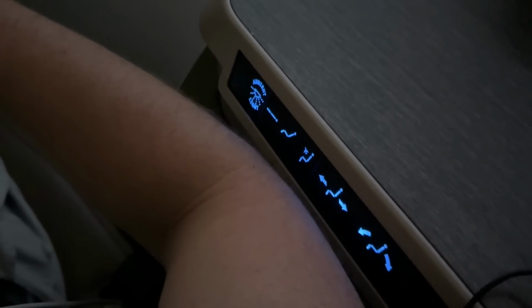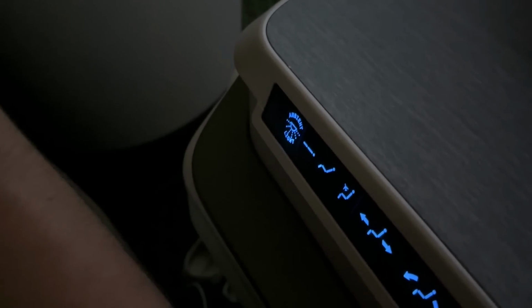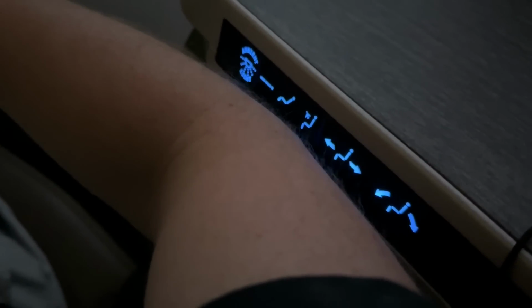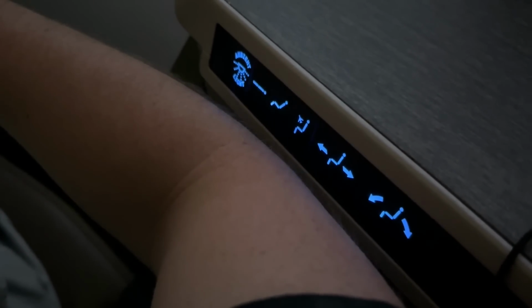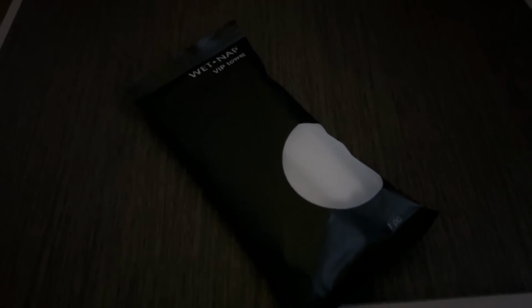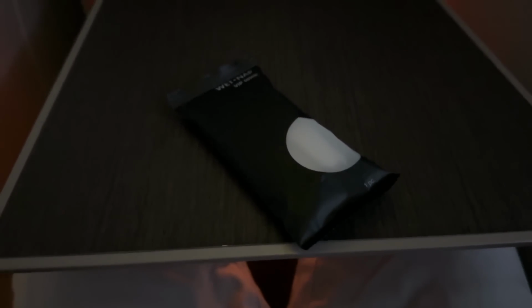And right here with my arm on the armrest, you can see just what I meant earlier when I kept hitting those buttons accidentally to recline or unrecline my seat when I didn't actually want to do so. Shortly after, they came around with these wet scented towels, which meant that meal service was quickly approaching us.